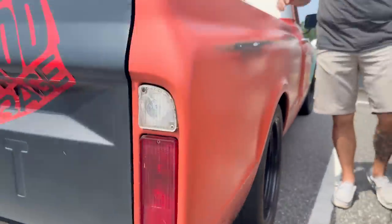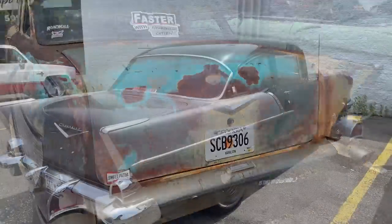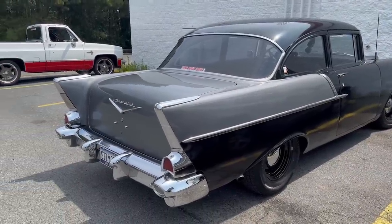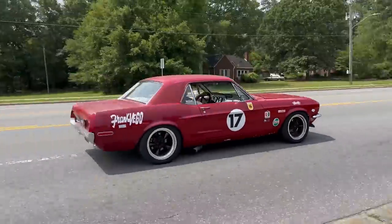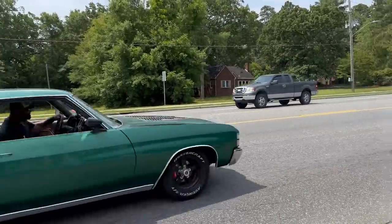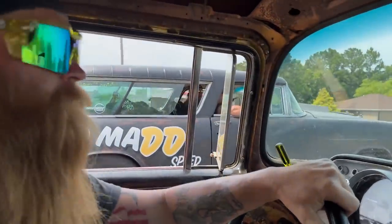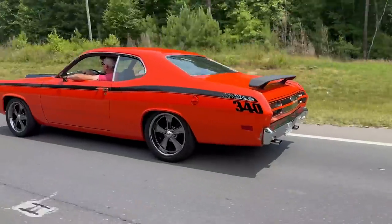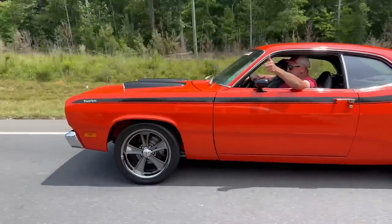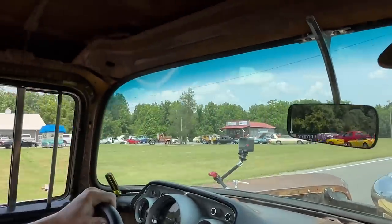Like to see less rubber on the tire, more on the vehicle. Yeah. Rubberized undercoating. There you go. It's gonna be good.